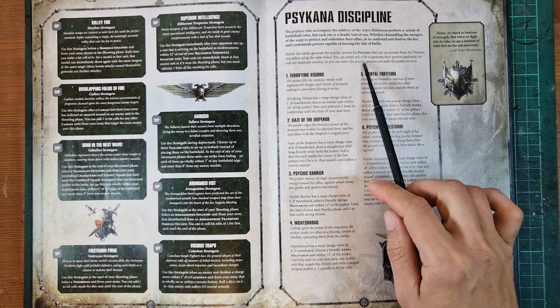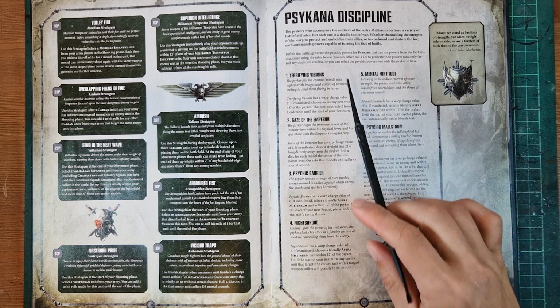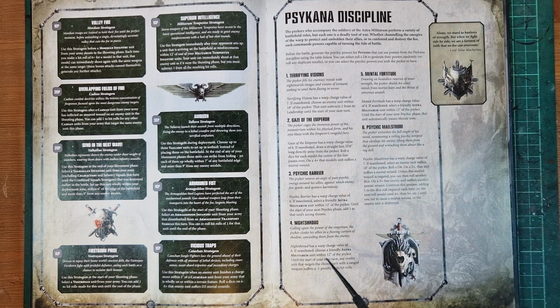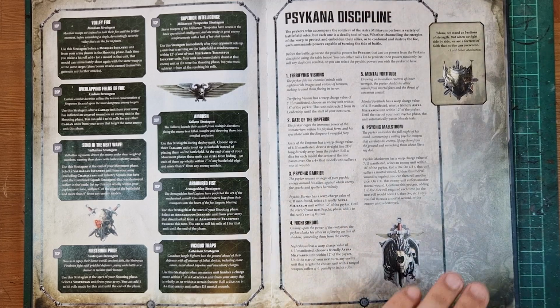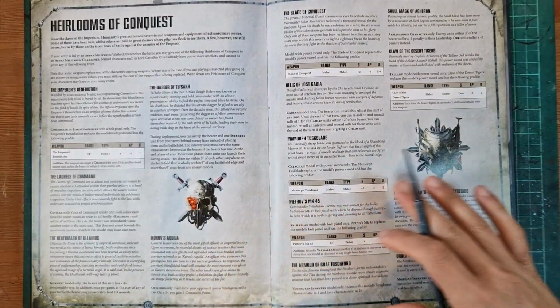But from memory, you could only take 2, that's right. You declare what psychic spells you're taking into the battle, so you can only choose 2. And I think I used to often take like that one and that one, for example, if you just want to do damage. So that was cool. All right.